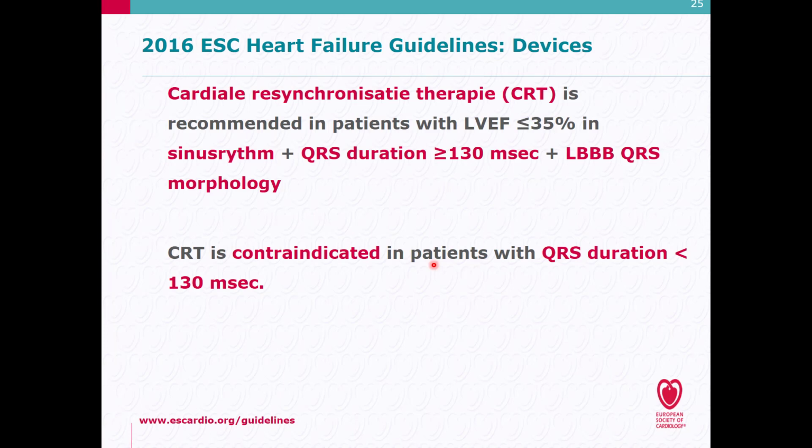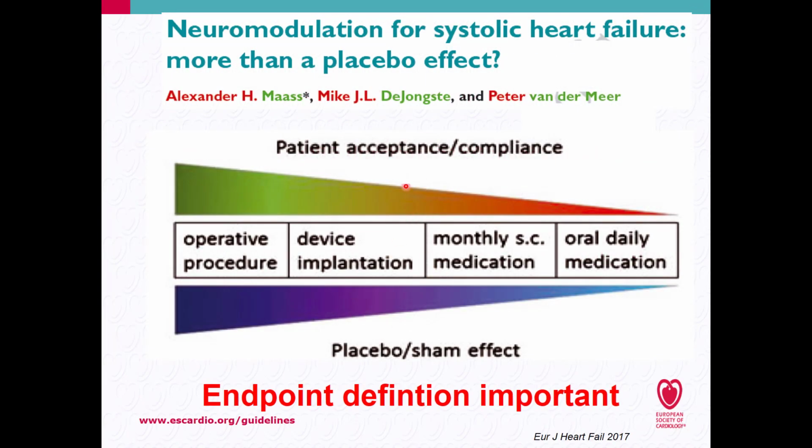It is contraindicated in patients with a QRS less than 130 milliseconds. I think this is a little picture. We wrote an editorial. If you talk about the placebo and the sham effect, if you think about endpoint definition of trials, and I will also discuss it later with you, the vagal nerve stimulation trial, if you do an operative procedure or device implantation, there might be a very large placebo effect, but also the patient acceptance is much higher. The patient is more willing to accept one time a procedure than being on oral daily medication, perhaps.